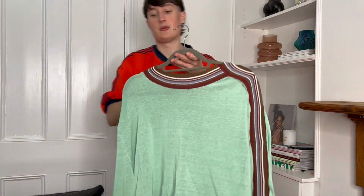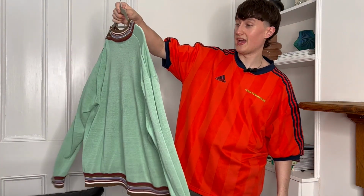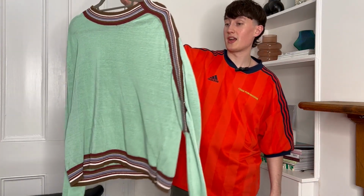Again, another option I'd wear with those Weekday trousers. It's just a really strong option, smart or casual. It really helps create a great outfit.